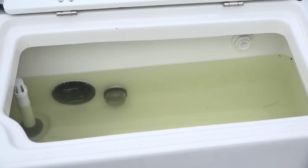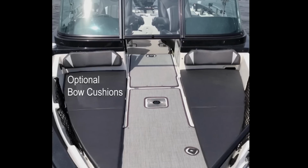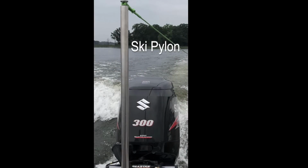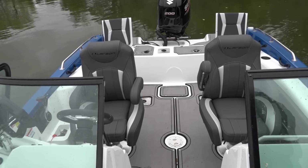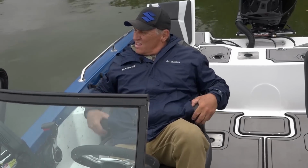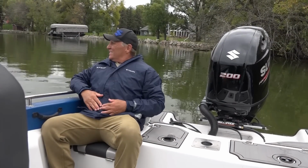In addition to fishing, this can also be a dual-purpose family fun boat because it's available with bow cushions and a ski pylon. Plus, this is a big 18-foot boat. It's got a lot of floor space. It's a 6-person boat, but you can take out the 2 back seats, use the 2 jump seats, and now 4 anglers can fish very, very comfortably in this boat.